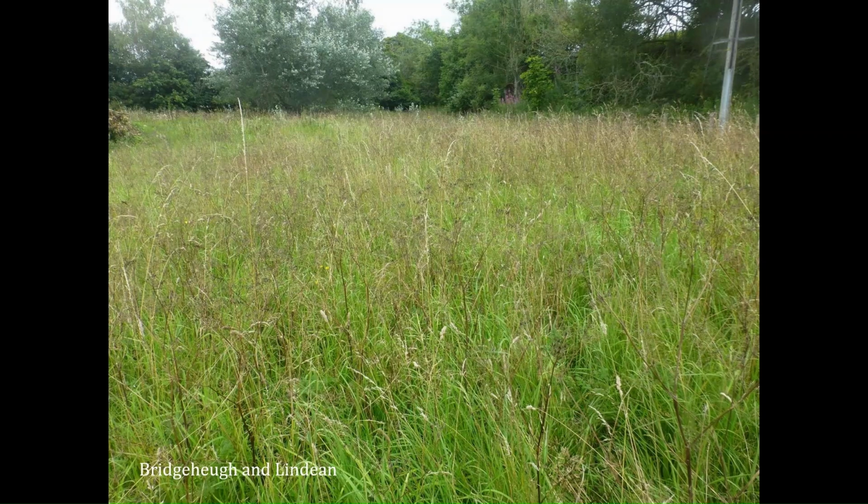Moving on to some of the paddock-sized sites. There's a couple of paddocks here near Selkirk. They're quite overgrown. They're used occasionally in a rotational grazing system for ponies. They were very encroached by common hogweed.